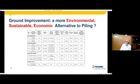Ground improvement. The question is, is it a more environmentally sustainable and economic alternative to piling? The answer to that question is probably yes, and it requires careful analysis before any foundation solution is evaluated for a particular site. And the full range of soil improvement solutions, but more particularly soil compaction and some soil replacement solutions, are often more economical, sustainable and environmentally friendly than the piled foundation solution, particularly large piles to great depth where large volumes of concrete are required.